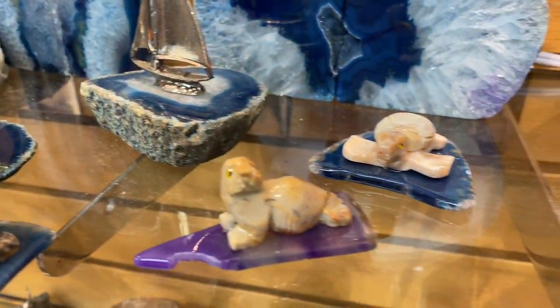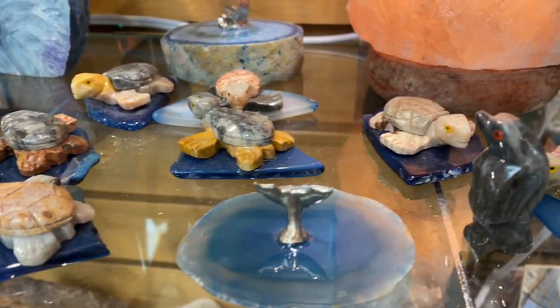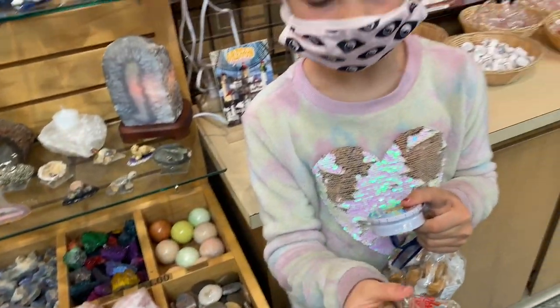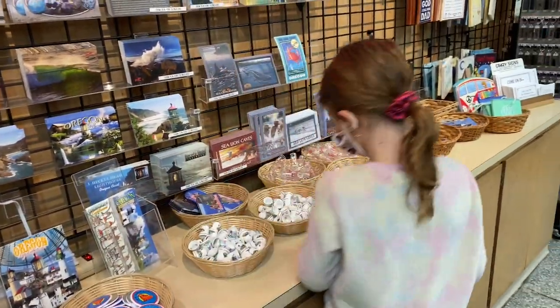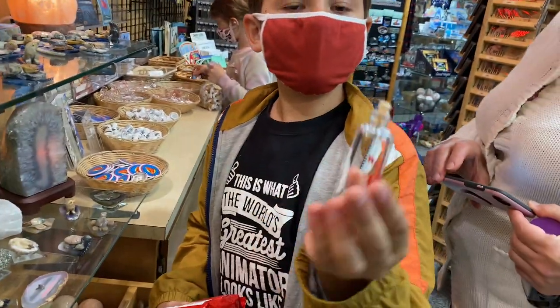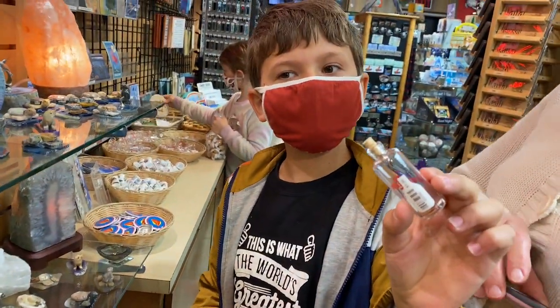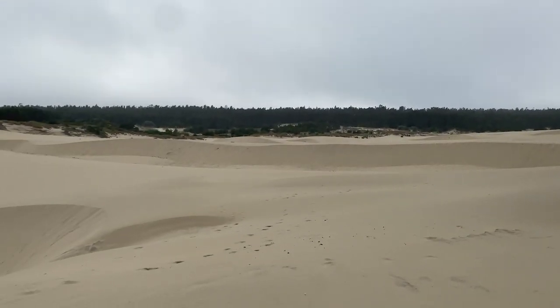Look at these cute seals and sea lions and turtles and also. Look, is this a sea lion tooth? Yeah, it's a sea lion tooth. Wow. You want to see sea lion teeth? Come here. Wow. Hey guys, look. So shiny. You can buy a penny for $1.95. And that's where we're gonna be sliding down the hills.